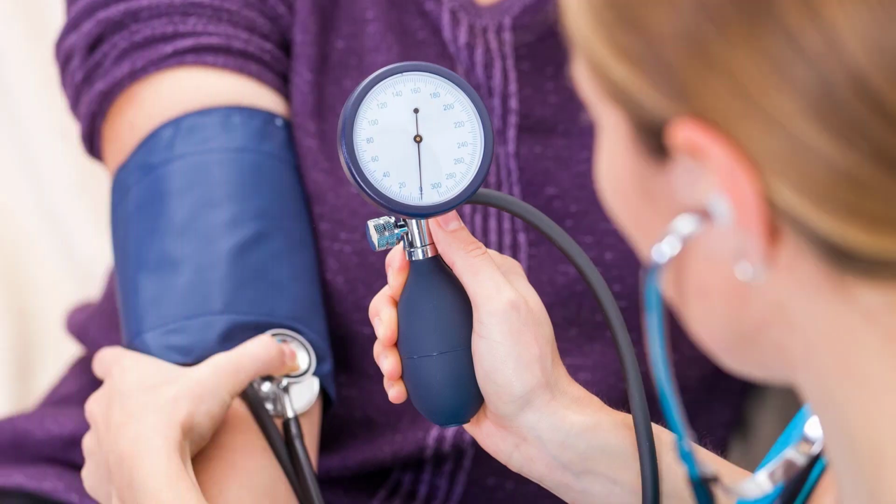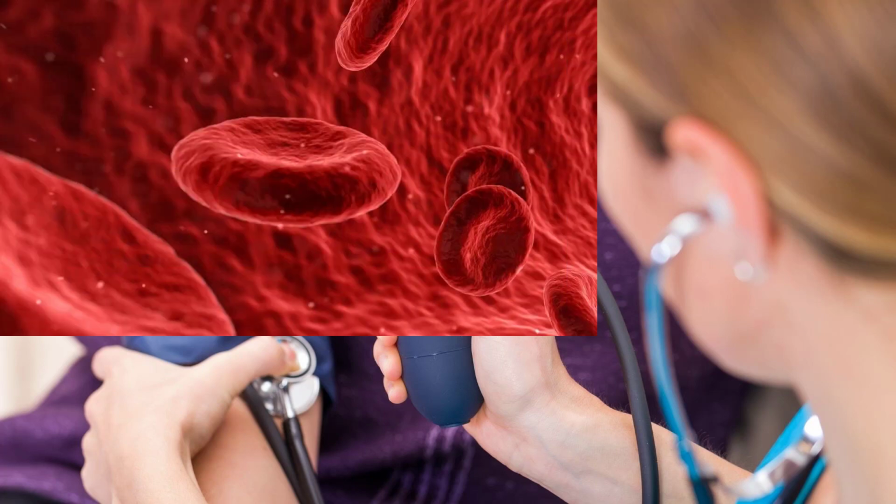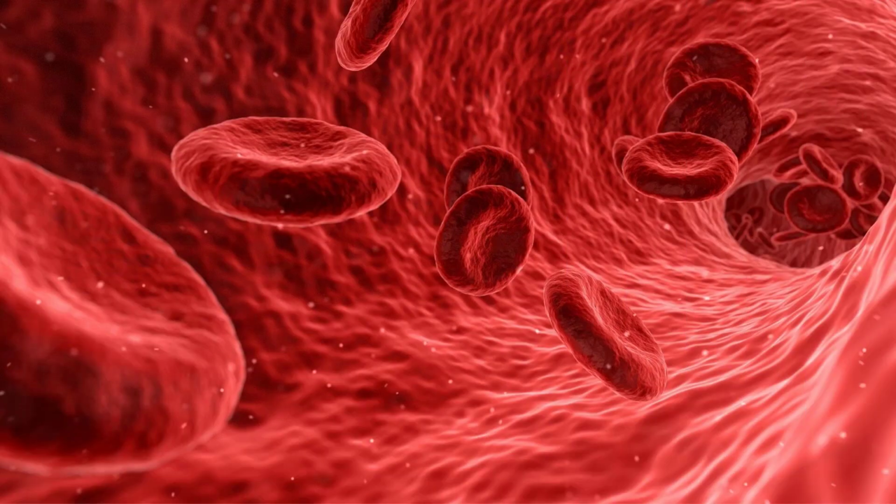What is blood pressure? When the heart pumps blood through the arteries, the blood puts pressure on the artery walls. This is known as blood pressure. Blood pressure is the pressure of blood pushing against the walls of your arteries. Arteries carry blood from your heart to other parts of your body.